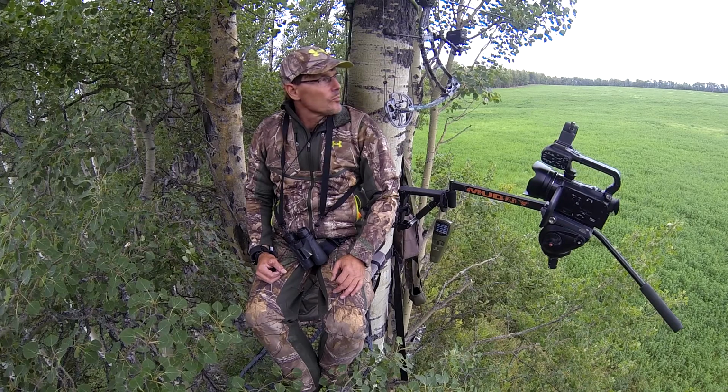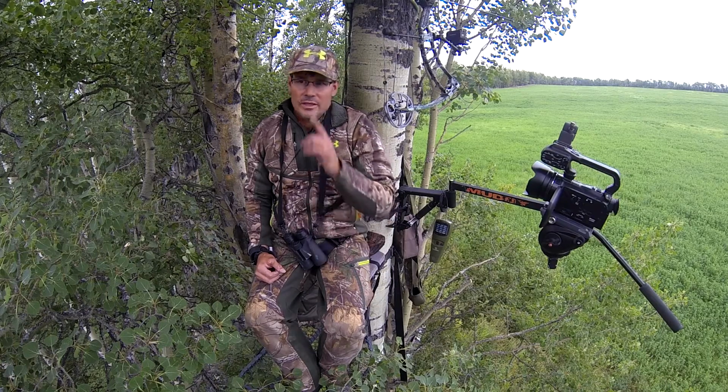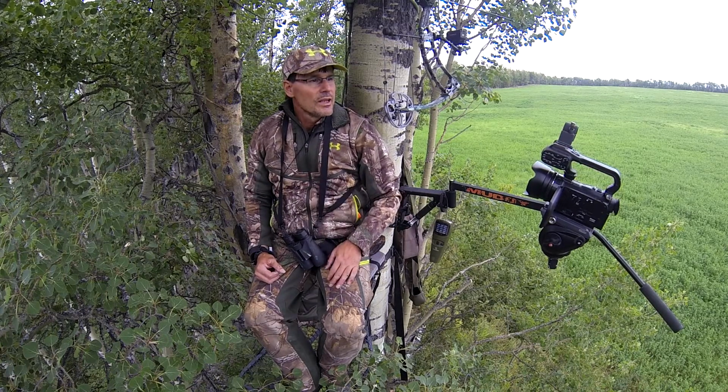I'm in the corner here. So it's about 6 o'clock, I think. I'm going to hope for the best here. Jolene's just over here, about 150 yards more in the bush, getting them going back and forth. So if she sees something, there's a good chance she'll get a shot, but hope that happens.